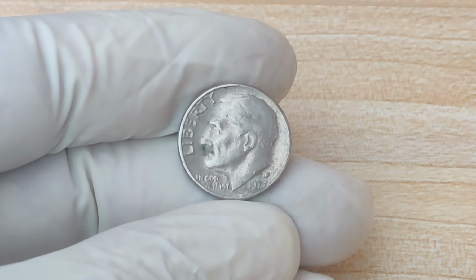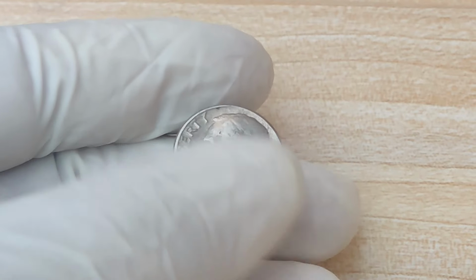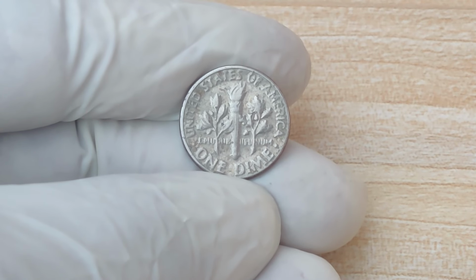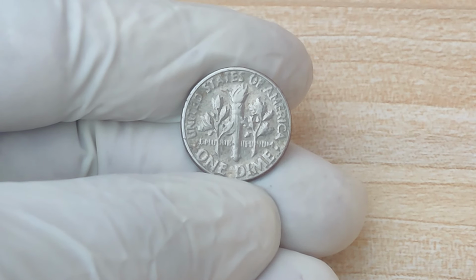The Denver Mint produced millions of pennies in 1973, but a select few were accidentally minted with significant errors, giving them a unique look and unique value. Okay, so let's talk about the minting process for a second.